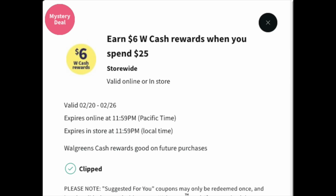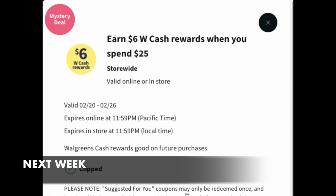Now, what I did receive was one of these, and that's for next week. So it's valid from Sunday to Saturday of next week, the 20th to the 26th. Obviously, it's something completely different, but that $10 booster, I know that I received a $5 booster earlier in the month, so maybe the people that didn't get the 5 are getting this 10, but it's quite spectacular if you might have this $10 booster.